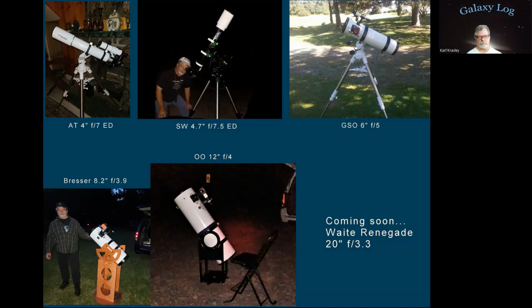And then in the middle bottom here is my current largest scope that I use in the field, which is the Orion Optics UK 12-inch f4.